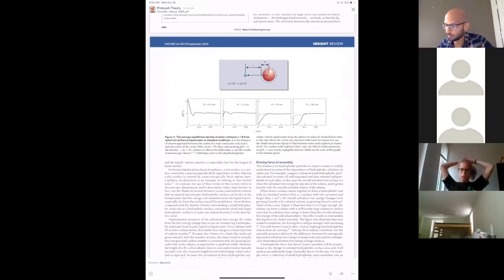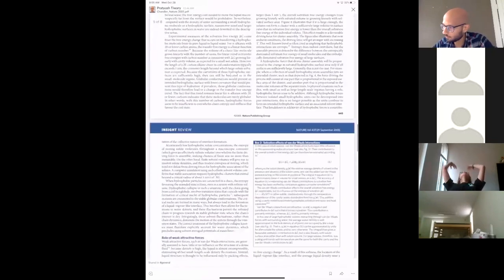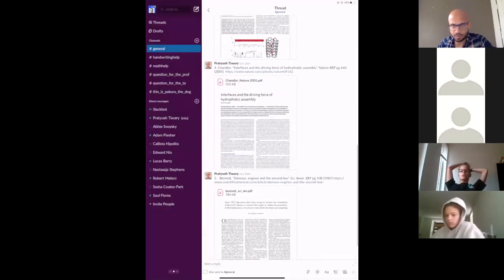Some of these things will look a bit abstract. You'll be like, I don't know what this g(r) is. You'll have to read a little bit, and that's why you're being split into teams of 5, so you can delegate and assign jobs to people to read.